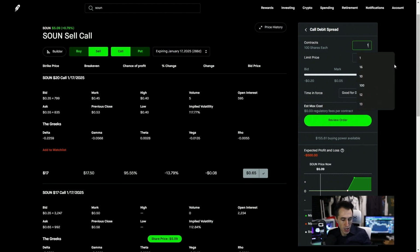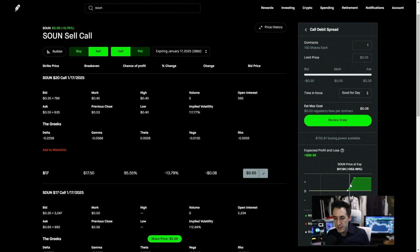So for every contract, if it goes to $18, which is only $1 above your long position, you're making $120. So realistically, you could turn $5 into $120 or $150. It doesn't have to go to 20. Anything over 17, you're now gaining profits.